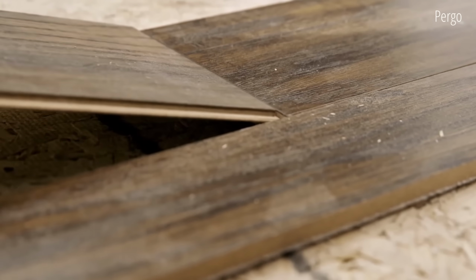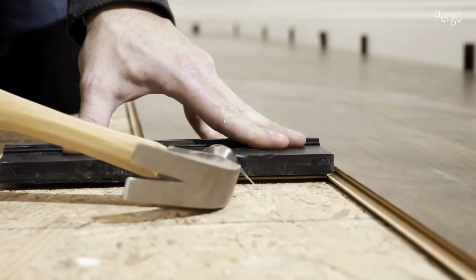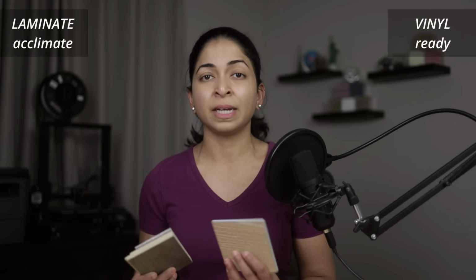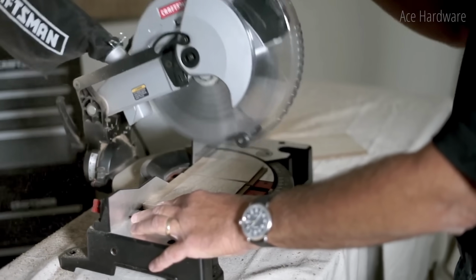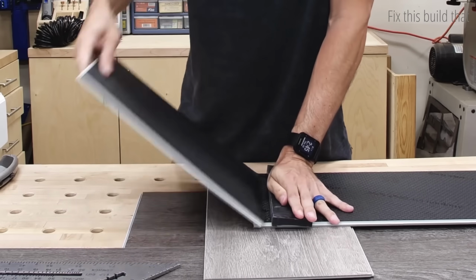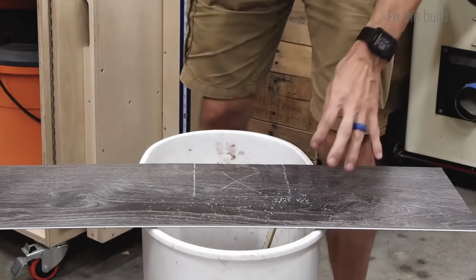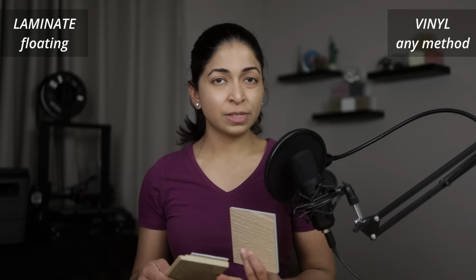The tongue of one plank is fitted into the groove of another at an angle and then folded down. This draws the boards together. Laminate flooring needs to acclimate to the inside of a home for at least 48 hours before installation. It has to get used to the new temperature and humidity levels to avoid expansion and contraction. Vinyl flooring doesn't need to acclimate at all. Laminate flooring is cut with a circular saw or table saw. Luxury vinyl can be scored with a utility knife, bent back and snapped into two. It can also be cut with a circular saw or table saw. Laminate flooring is usually installed as a floating floor, while luxury vinyl can be floating, loose lay, or glued down.